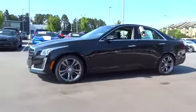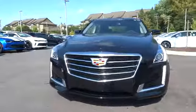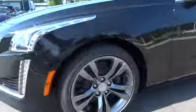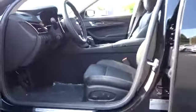Remote engine start, power passenger seat, navigation system, keyless entry, backup camera, leather-wrapped steering wheel, power steering, adjustable steering wheel, driver lumbar, front floor mats, ABS four-wheel, four-wheel disc brakes, cruise control, premium sound system, AM/FM stereo radio, rear defrost, active suspension system, universal garage door opener, passenger airbag.